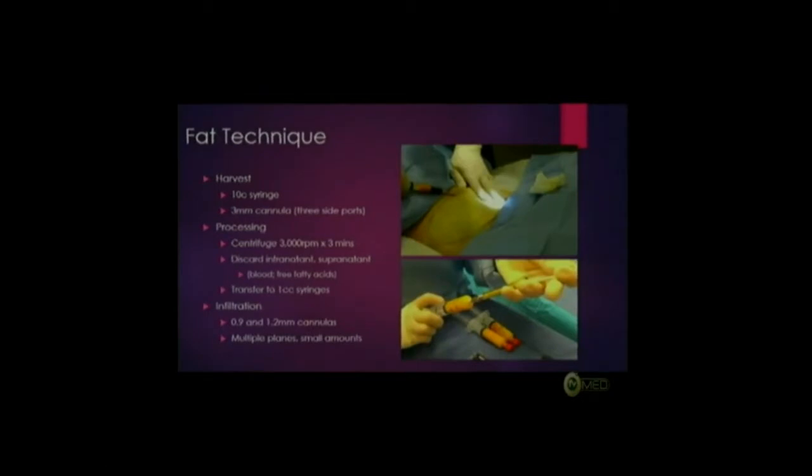In our particular technique, we harvest with a 10 cc syringe. I try to make sure there's no more than about 2 cc's of back traction, or vacuum, on this 10 cc syringe. I know some people use a Johnnie Lok. I don't, because I'm worried about that. I haven't tried it and seen that there's more fat loss or decreased retention, but I'm worried about that. Just take it out diffusely, and you don't get lumps or bumps in the donor area. I use a 3 millimeter cannula with 3 side ports. We process it. I do centrifugation, 3,000 RPMs, 3 minutes.